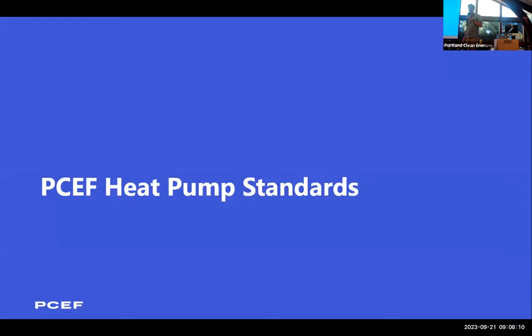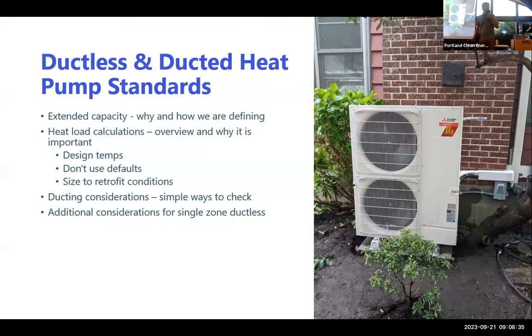Hi, my name is Greg Robinson. I'm the quality assurance provider for round one of PCEF. I'm also a private market contractor, so I've been installing heat pumps and weatherizing houses for over the last decade. So a lot of the lens that I'm taking here is more field-based. And we tried to combine that and make the heat pump standards for the program. So can we dive into the point? This is not the heat pump standards.